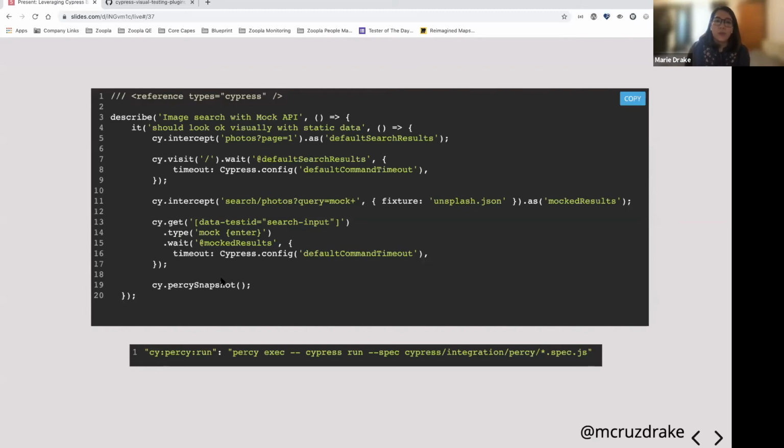Now, this will run the Percy agent, so Percy can actually receive the snapshots from our Cypress test. And once the build is finished, the rendered screenshots will then be uploaded to Percy's dashboard.